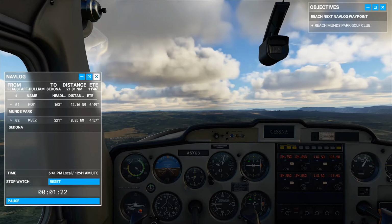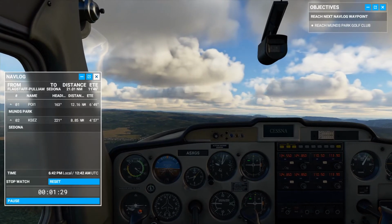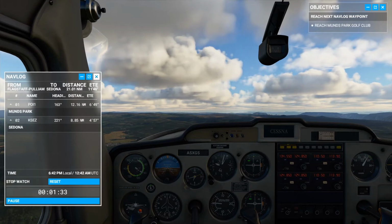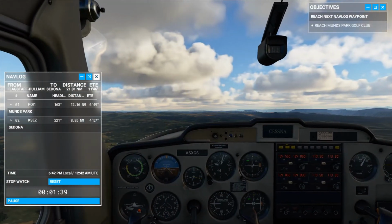Alright. So 1 minute in, we're stabilizing the aircraft as best as possible. Very stable, holding an altitude at 8,000 feet. Hopefully get in the right direction. We should be able to see the highway on the right. Okay. Pretty good.